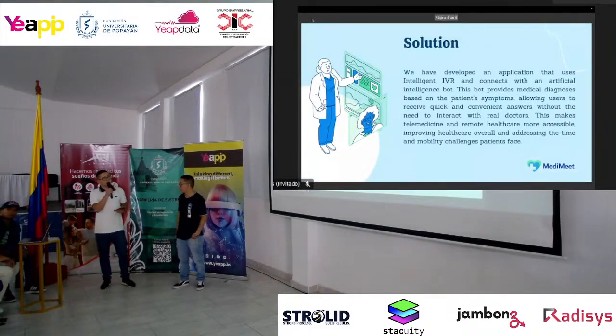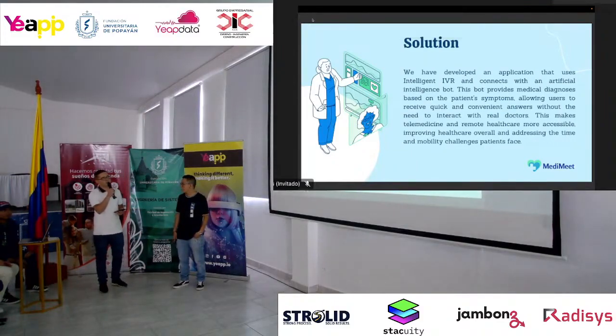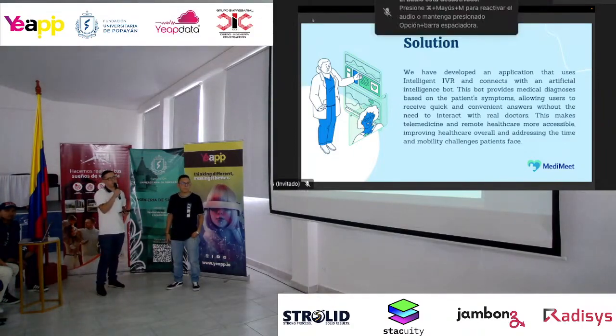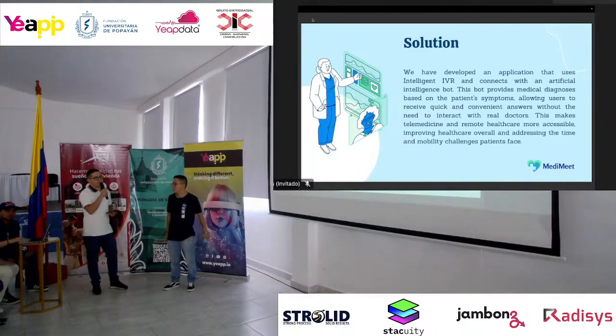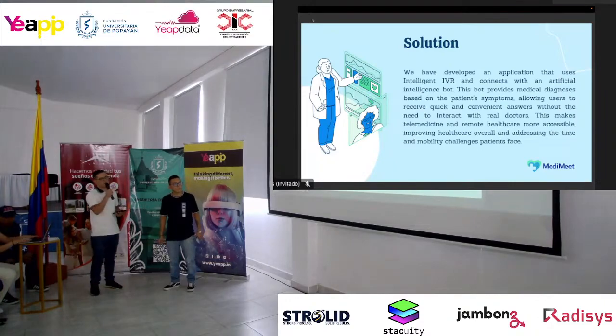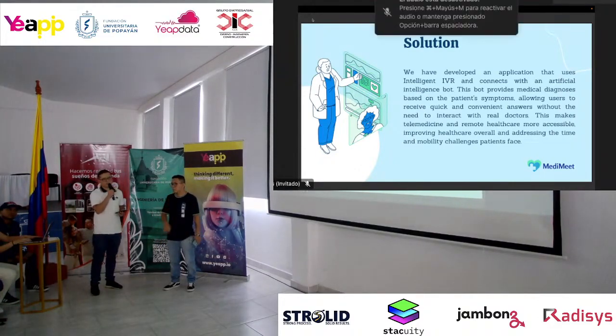The solution is an application that uses intelligent IVR and connects with an artificial intelligence bot. This bot provides medical diagnosis based on the patient's symptoms, allowing users to receive quick and convenient answers without the need to interact with real doctors. This makes telemedicine and remote healthcare more accessible, improving healthcare overall and addressing the time and mobility challenge patients face.